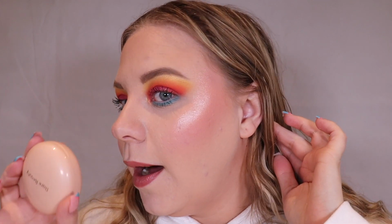I do actually have Exhilarate as well. Probably should have used that shade today because my foundation is just a tiny bit dark, but I mean, look at that. Need I say more? I cannot recommend Rare Beauty as a brand enough.